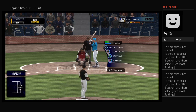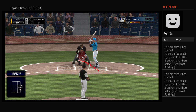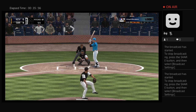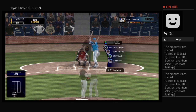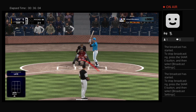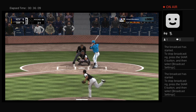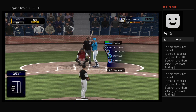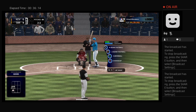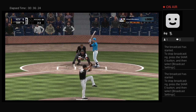And this one's on the inside corner, 1-1. Pretty adamant about working him inside right now. Back-to-back fastballs, and that one was able to find the zone. And Braun's able to resist. The count moves in his favor, 2-1 now. In there, 2-2. The 2-2.